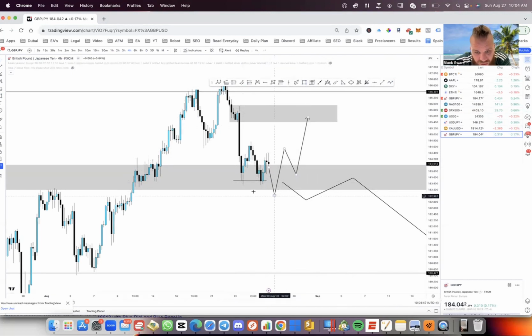For me, that's not strong enough. It only just about closed below, got this rejection. It wasn't the best rejection, wasn't the engulfing candle. The next one was, yes. However, we closed bearish, so price looks like it's a little bit indecisive at this zone. So we need to see how price reacts.